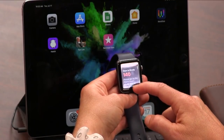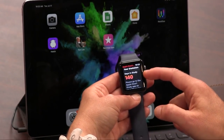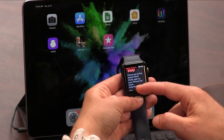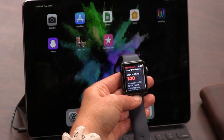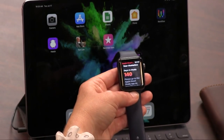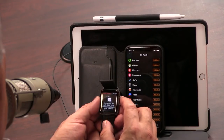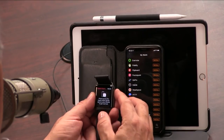So here are my statistics. I've been in the study for 140 days. Wow, neat. I can go to the iPhone for more information. It's not really going to tell me anything about my health, but somebody is getting the information that they need. Right. And you have to start the Heart Study app on your phone and set that all up after you install it.